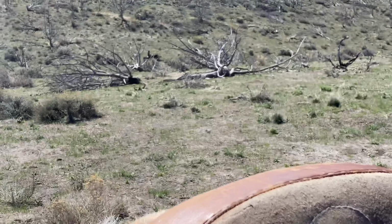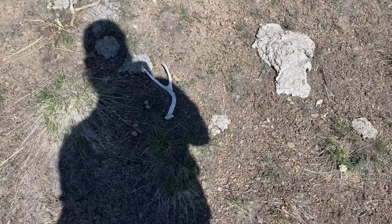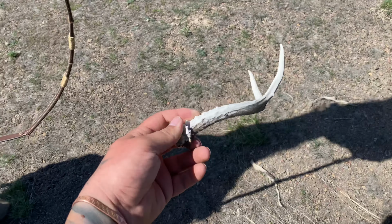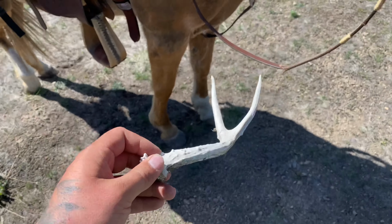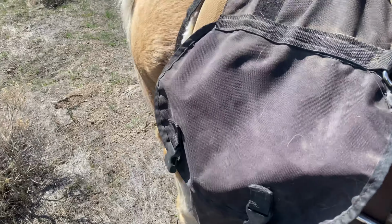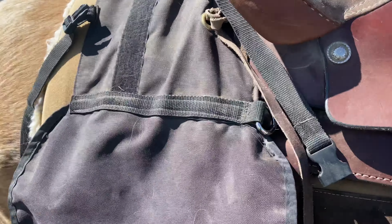All right, Gary down there. Just picked him up a little deer shed. I got up to here, found me a little 2-point. Sweet, let's keep going. Number 3 for me, and number 4 in total, as far as sheds, when we got the deadhead. Horse is doing good, so we're ready.